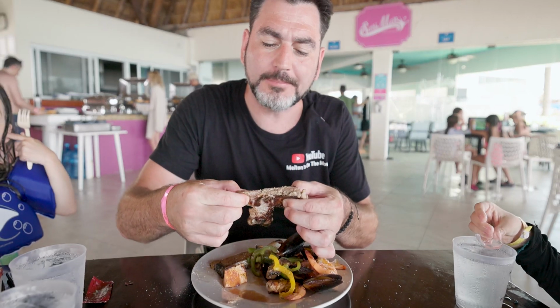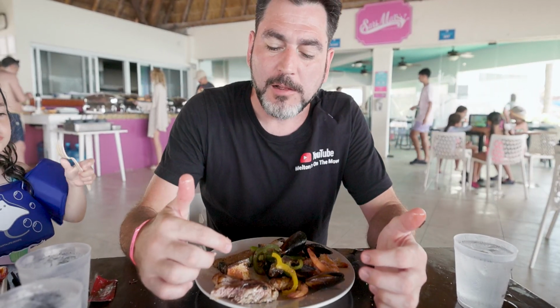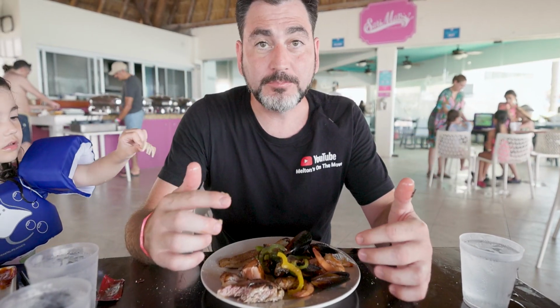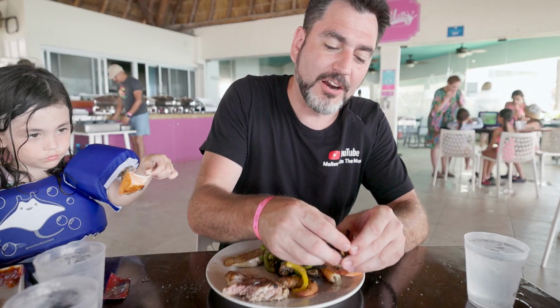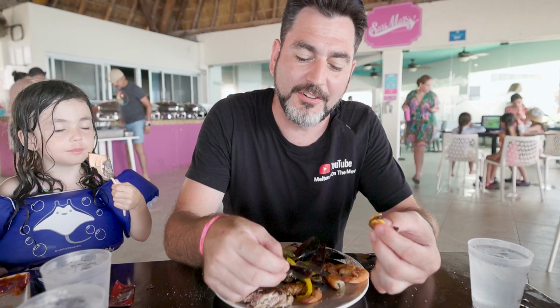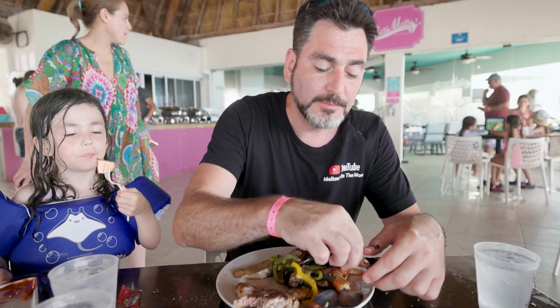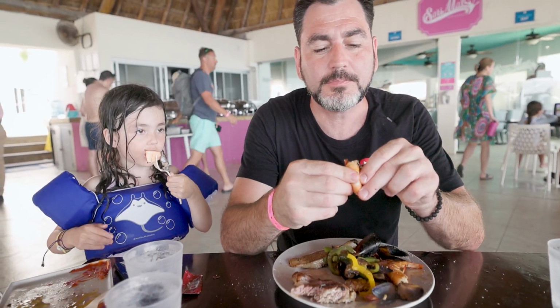I believe this is pork. You said it was the ribeye of it. That is really good. Man, make sure you go to the grill. I've already forgot. I asked them how to say these, and it started with a C, and I've already forgot how to say it. Those are good. They grilled them. I've never seen clams or mussels grilled.